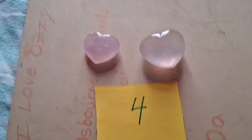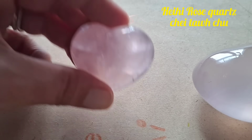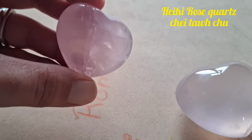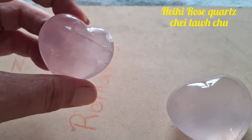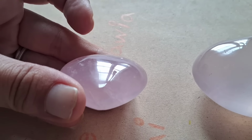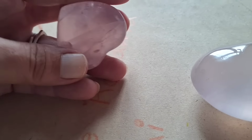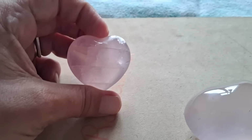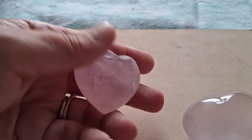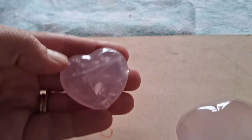Number 4. So I wanted to stay on the rose quartz. These are polished and cut hearts made out of rose quartz. That is the stone that I just showed you. See, it's shiny and polished and nice and pretty, and you can have it turned into a necklace, or you can just put it in your pocket and say, oh, you have my heart in your pocket. These are so cute.